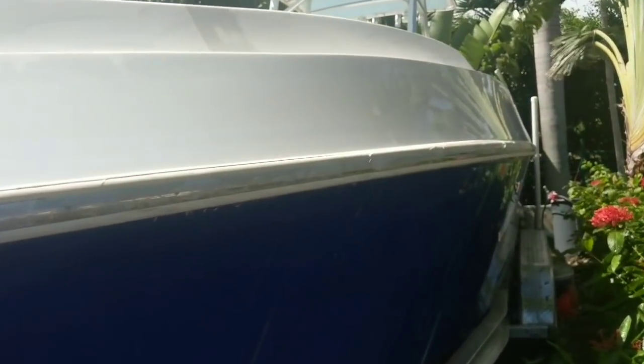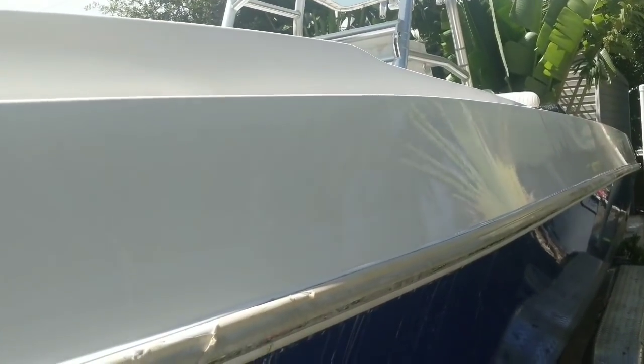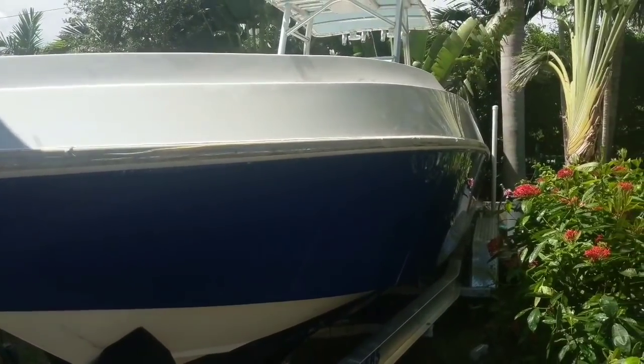If you guys didn't see the video of how I removed this paint, it's been a lot of work. Some areas where we got a little bit of blue, but both sides are done. So far I'm happy with the outcome. I'm gonna start polishing, and now it's a decent boat again. Just with that little minor thing, get that ugly color up top off. So I'm liking it.